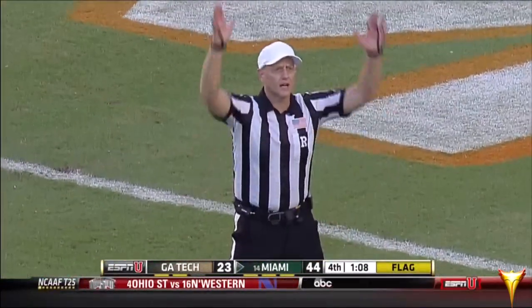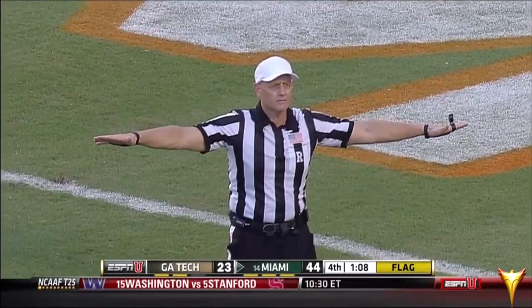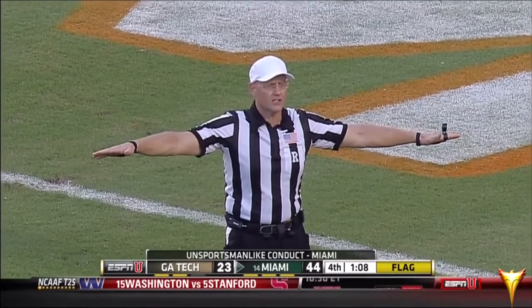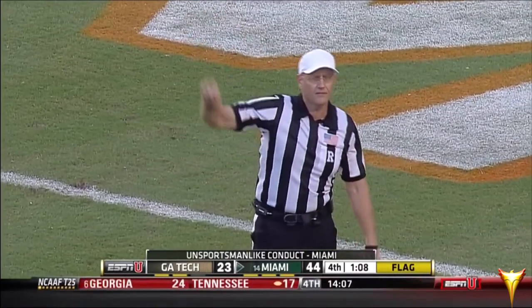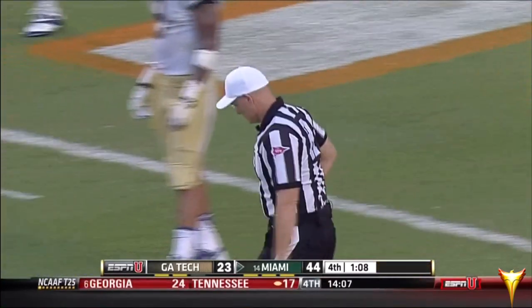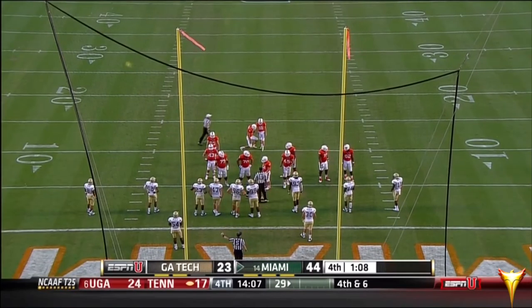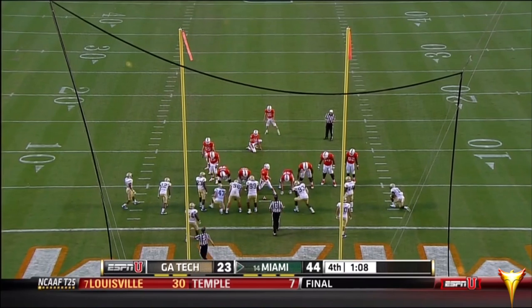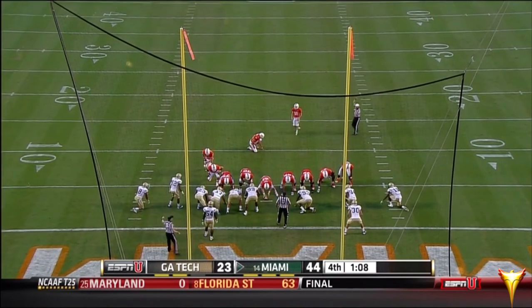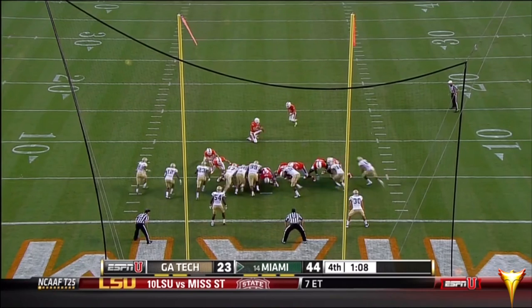Play resulted in a touchdown. After the play, the sportsmanlike conduct, the team bench coming to the end zone. 15-yard penalty will be assessed on the succeeding kickoff. Second interception for Ladarius Gunter, the junior from Montgomery, Alabama. 6'2", 196, big physical kid. He's made some good plays in this game and gets to run in for a touchdown.